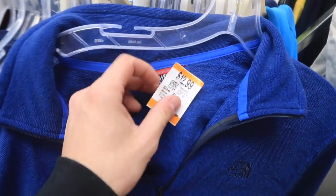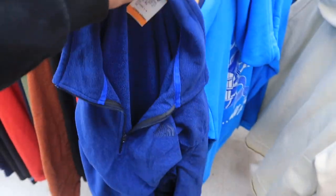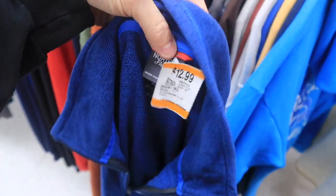Here's some North Face, but I'm not gonna pay $12.99 for it, even though it's in thrift. It's a little expensive. Be sure to get good deals on what you're buying. This one, at $5 I would have picked it up, but gotta go.